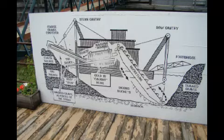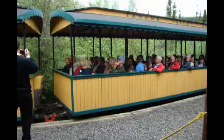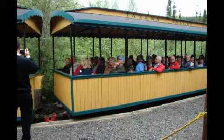Then we were put on a little small train to go into a mine shaft, and told that anytime we thought we saw gold, to make sure it was not fool's gold. Fool's gold will crumble, and it's very lightweight. Real gold nuggets, or little flecks and particles, will float down to the bottom in water and also will not crumble.